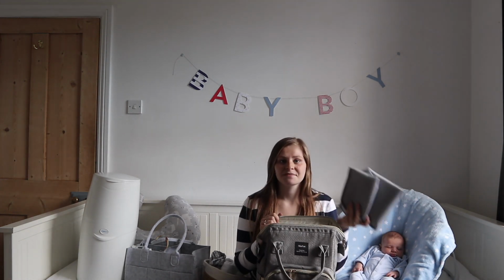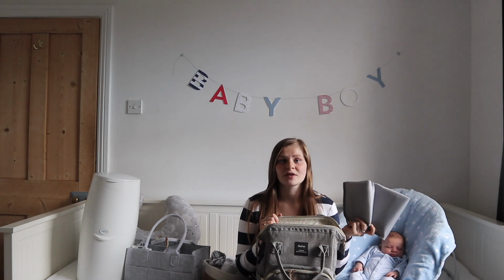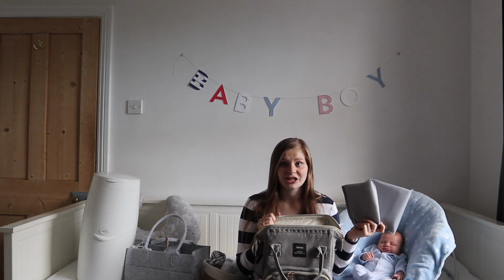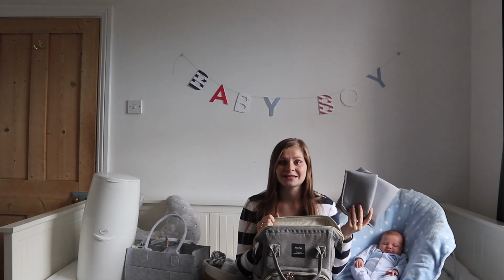The mat, this didn't come with it. This actually came with our other changing bag, which is from Mothercare, but this bag didn't come with a changing mat, so I do use this one.